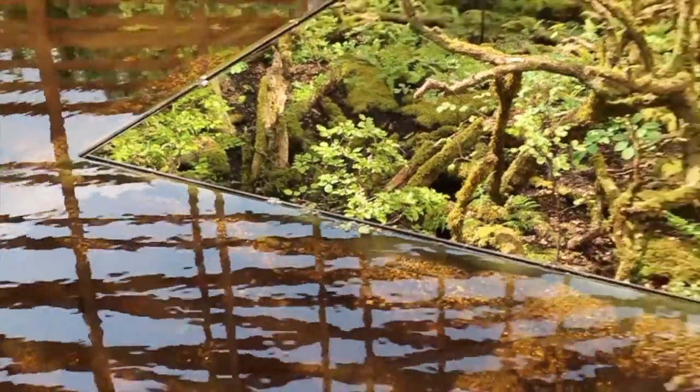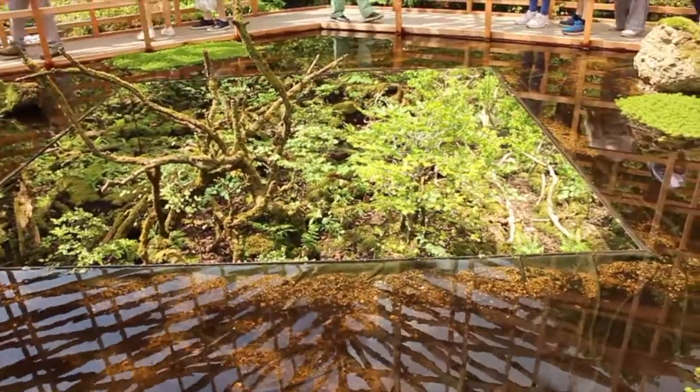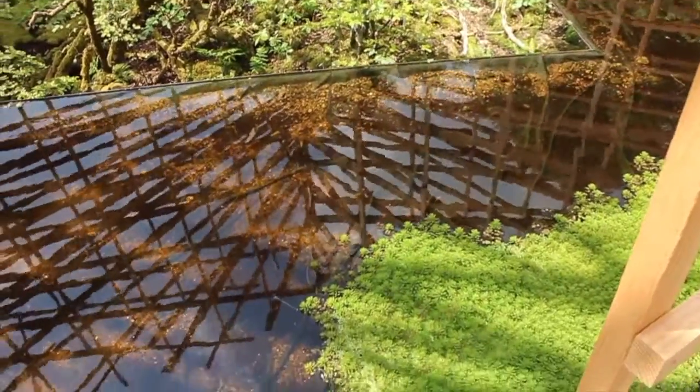A sunken garden surrounded by mirrored walls create an illusion of a never-ending garden. Water floods the perimeters of the walkways, reflecting the surrounding structure.